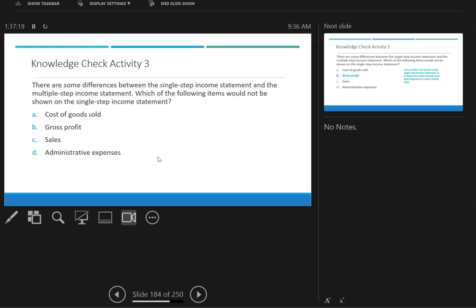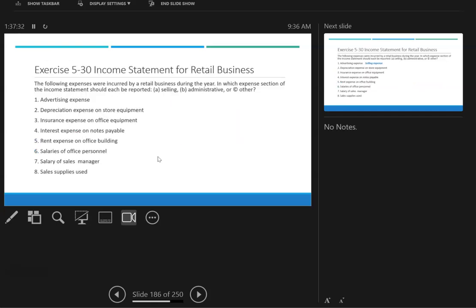There are some differences between the single step income statement and the multiple step income statement. Which of the following items would not be shown on the single step income statement? Gross profit. Awesome.